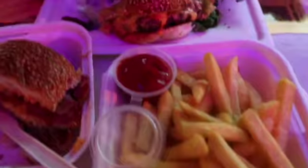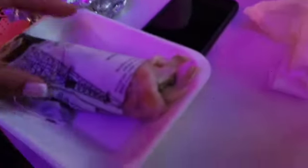So me and my roommate pretty much just went to different stalls and ordered food and brought it back to the table. It actually worked out because we was able to try a lot of different stalls and split it basically. Okay, y'all, we're leaving.